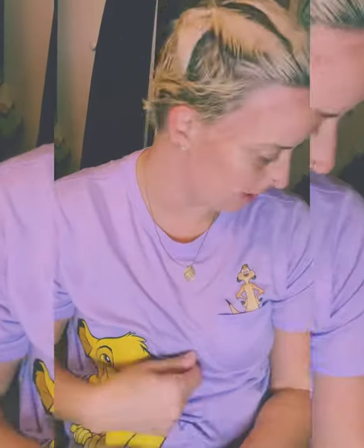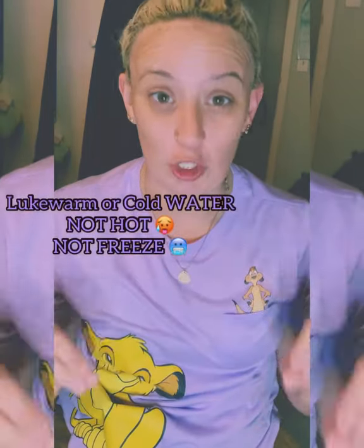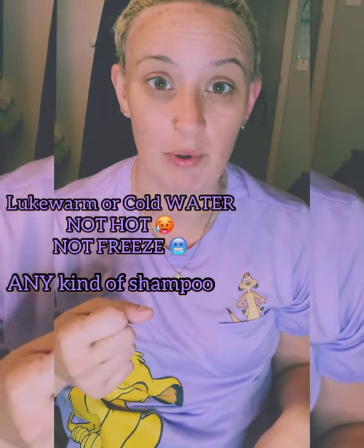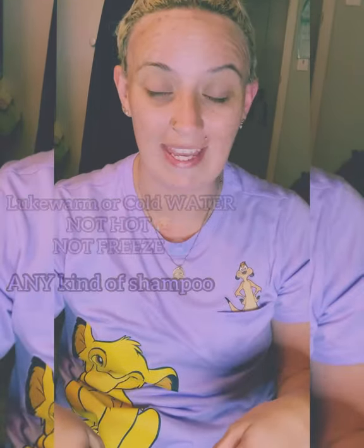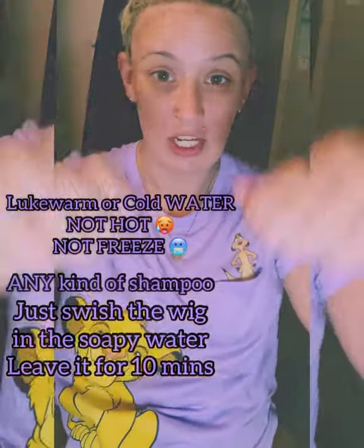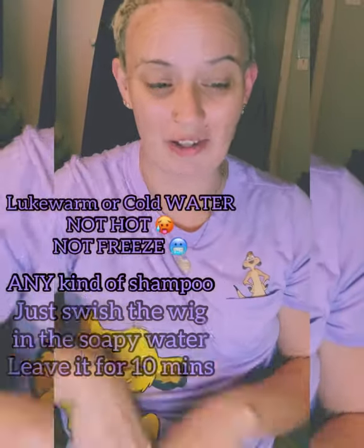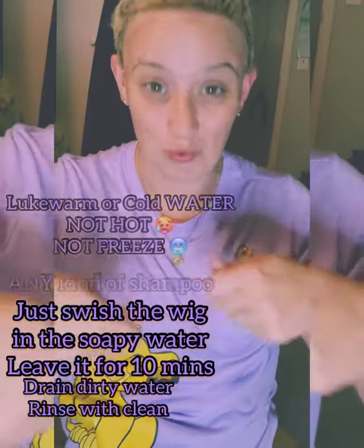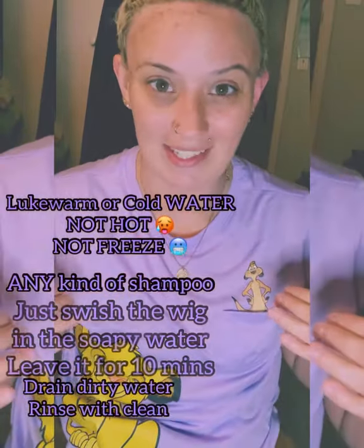Okay, so I washed it. I didn't record it, but I'm not about to go through that process again. It is so simple. You put lukewarm to cold water in your tub, squirt your favorite shampoo in it, dip your wig in once, twice, and swish it around. You'll see the dirt and nastiness come out of your wig. You rinse it through the water and that is it. That is all you do.